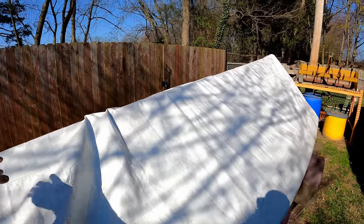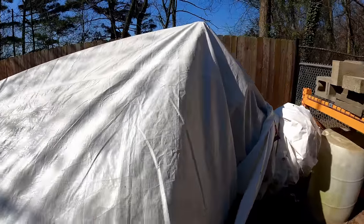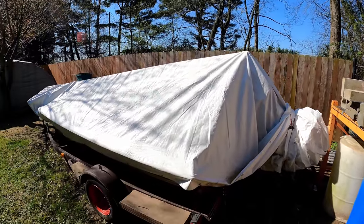For storage, I just ran a pipe across, and you can see that worked very well. Even made it through the crazy hailstorm that we had. No tears.